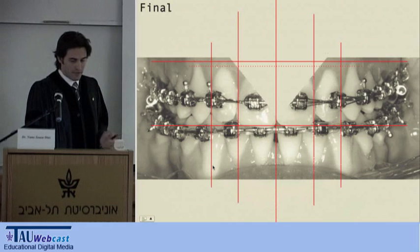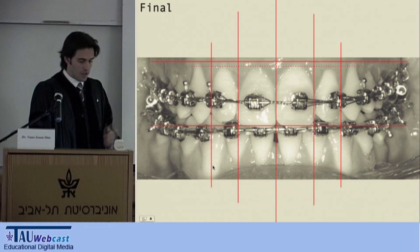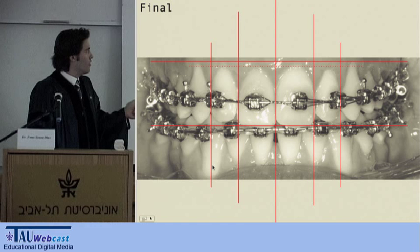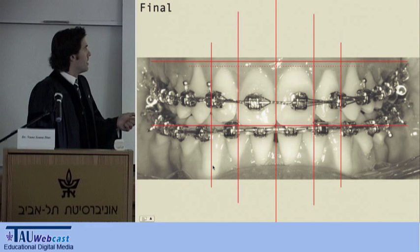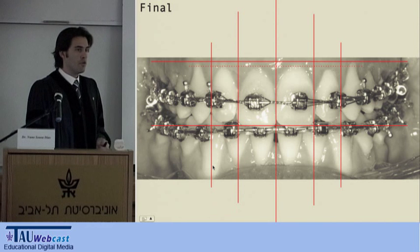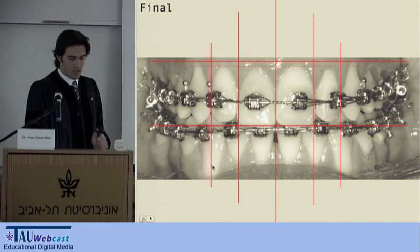So final until November. Of course, we have a lot of things to do. We have overjet, overbite corrected. We have the midlines on. We have a more symmetric situation. So we are happy until now. Of course, it's not finished. A lot of things need to be improved, but we are happy with the results until now.